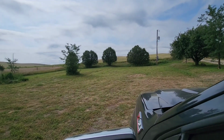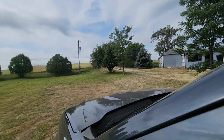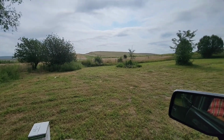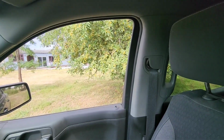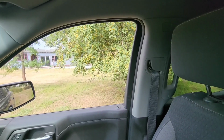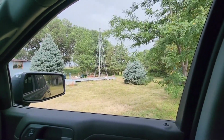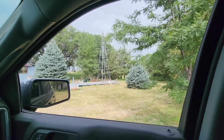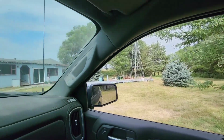Got a real nice garden space here, like we were saying. Got some fruit trees all around the property. Those are all fruit trees over here. I don't know if this is a wild plum or like a crab apple, but it's loaded this year. Got an old windmill tower there, just needs the motor up on top. They just put a brand new pump in the well, so it's got good water.